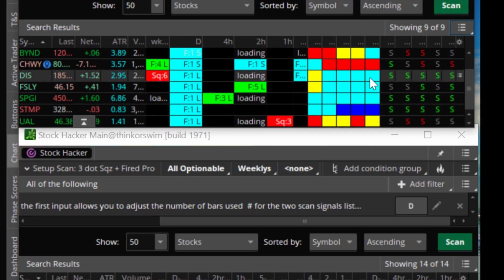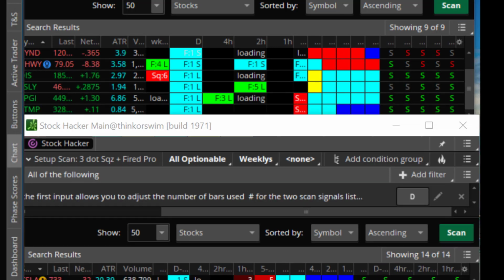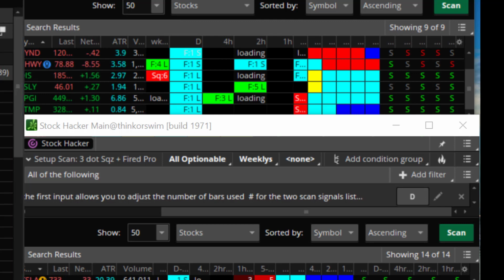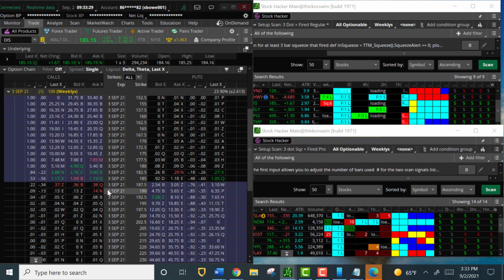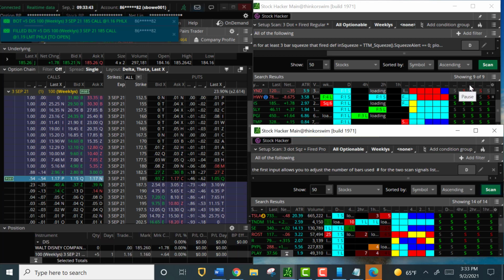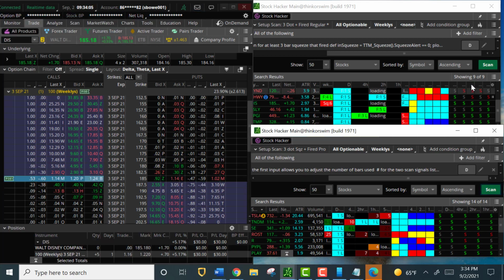I'm going to give it a moment because I hate taking trades as soon as the market opens. Okay, I've given it a few minutes, so I'm going to go ahead and take a trade on Disney. If it pulls back, I'll just add more. I am down a bit right now, so let's see. I ended up with 5 contracts.